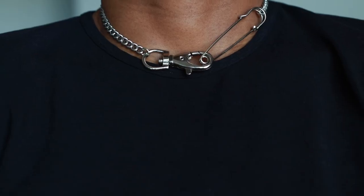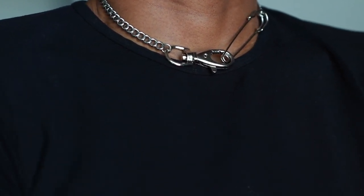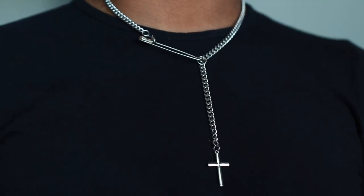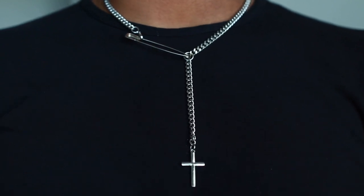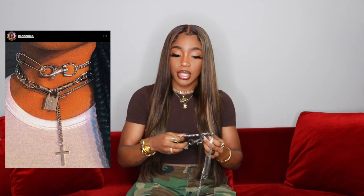necklaces for almost 2 years now, so I don't know if they're still even on the site, but it is this really grungy style necklace. So it's silver, and as you can see, it has a huge safety pin and a little clasp. And then this one is also a huge safety pin, and then it has a cross attached at the bottom. So it's a really cool necklace. I really like these, but like I said, I've had these for years, and they are from Dolls Kill. And if you know, you know. Okay, I'm not getting into it.